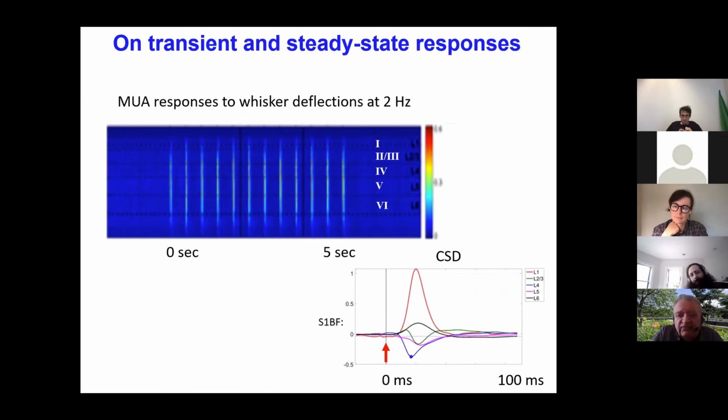Transient and steady state responses. So that's a comment that I want to mention about the type of stimuli that we use. If we use transient stimuli, such as deflection of a whisker, like we present here, we get a transient response, which means that in between the transient stimulation, all we get is actually BOLD response to spontaneous activity, not really what we want if we are interested in the response.